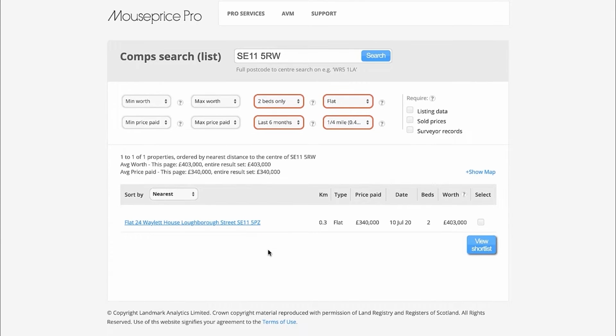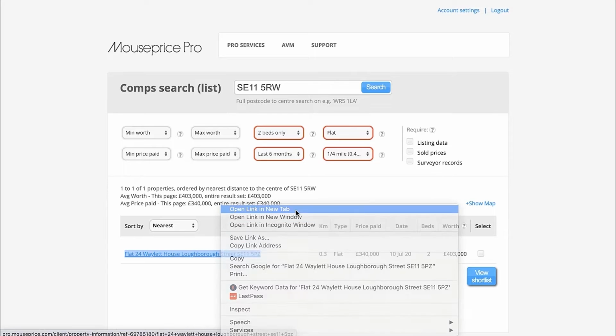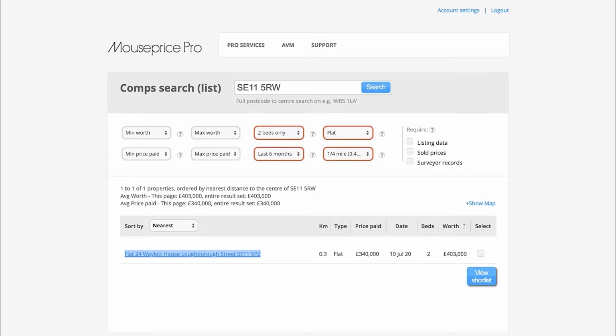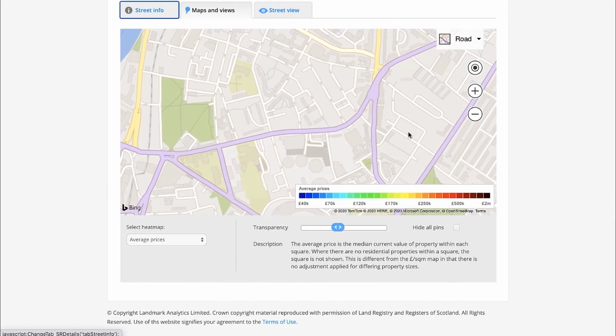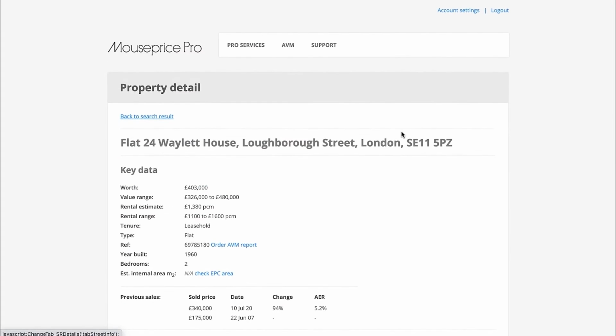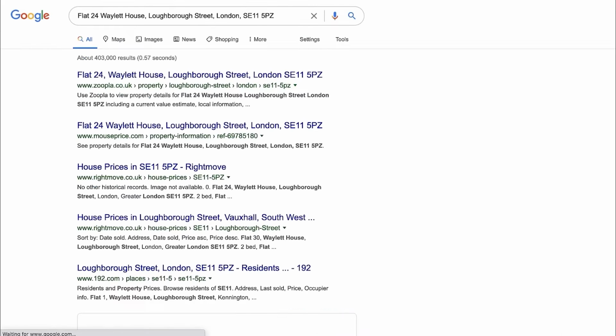And what we need to do now is say, well, is this a council property? Is this a private property? And does this make for a good comparable? So you can open this up in a new tab. And once you have this property, the first thing we need to know is, is this private or is this ex-council? So what you can do is take the full address, copy it, go into Google and paste it into Google.